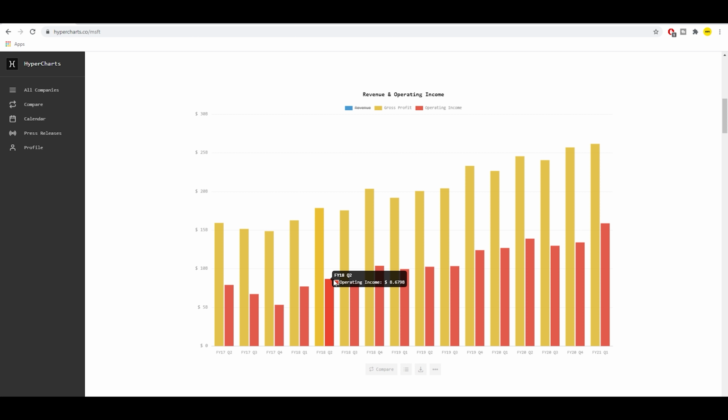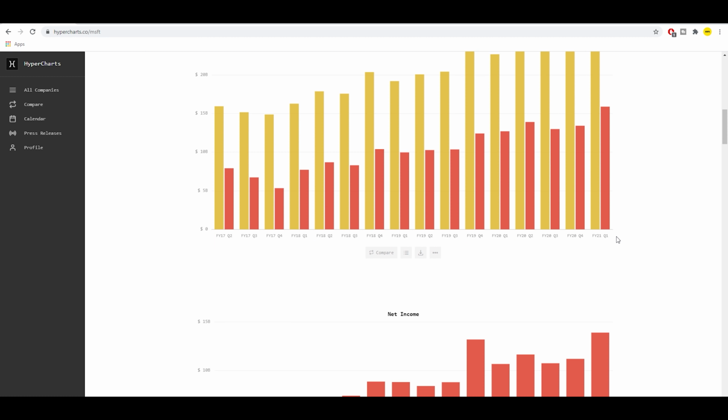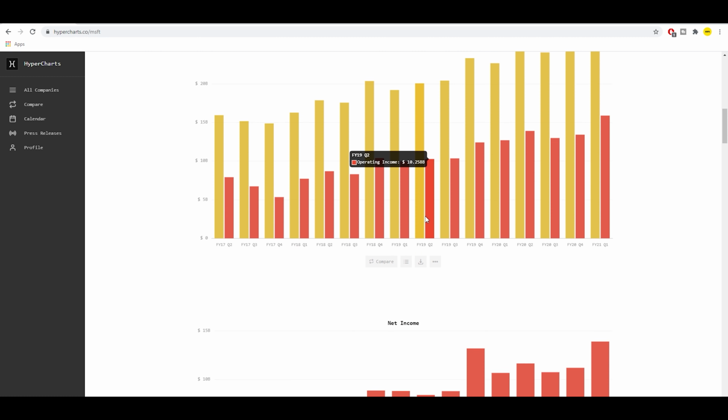So what we want to see is that gross profit over time is increasing and operating income is also increasing. If operating income is going up and up and up, it means that the operations of the business are performing better and better every year, and they're generating more and more money. That's what we like to see.